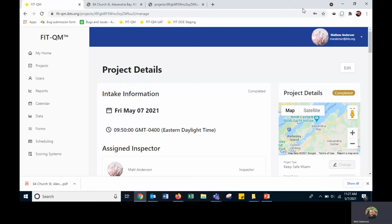Welcome back. In our last couple of videos, we walked through how to get to the assessment in Building Protect with VicQM and an overview of how to fill it out. Now we're going to take it a step further and get the report and look at the tools, specifically the Keep Safe Miami Hazard Strategies Guide, which will help us make decisions and work toward making our buildings a little more resilient.